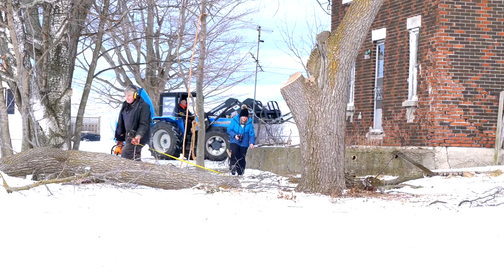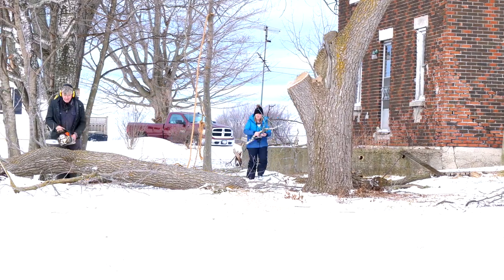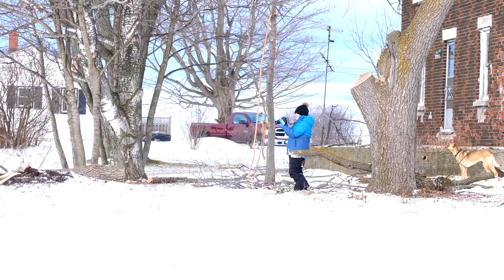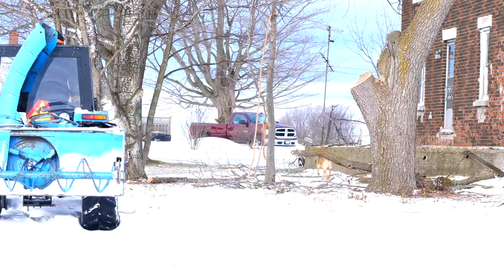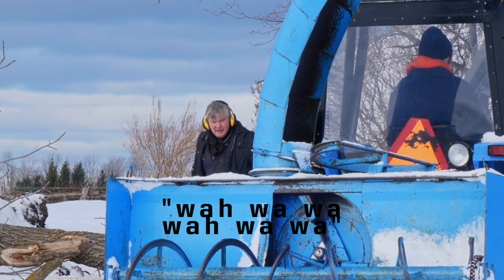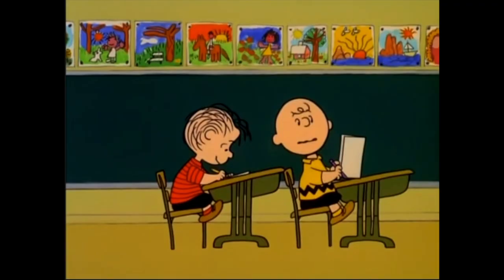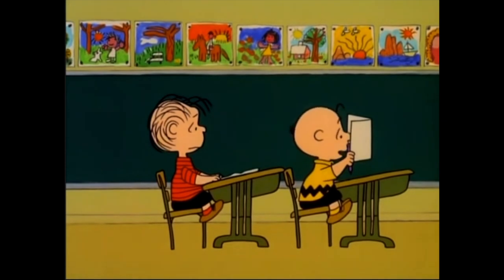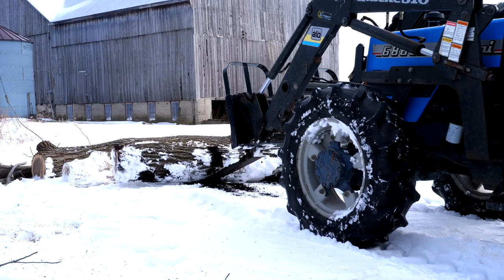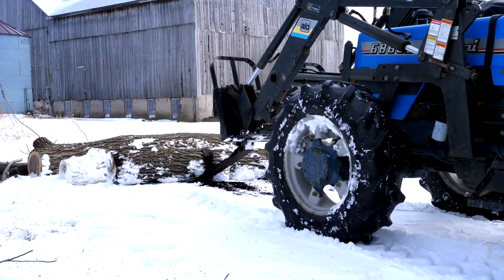Here, Andy's bucking the log. He's bucking the log. He's cutting it down into 8-foot lengths. Oh, good grief. Here's some nice big logs we're going to be ripping at the mill next week.